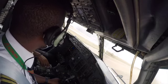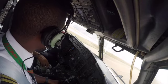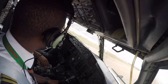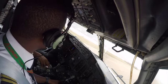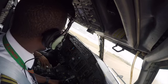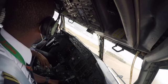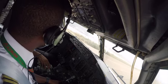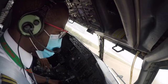Right now we are taxiing on taxiway Alpha going towards runway 06. That's the active runway in use at Kano. We don't do anything except monitor the taxiways and the ATC frequency, because we get our route clearances while taxiing in Nigeria. Meanwhile, in other countries, you get it from the clearance delivery frequency.